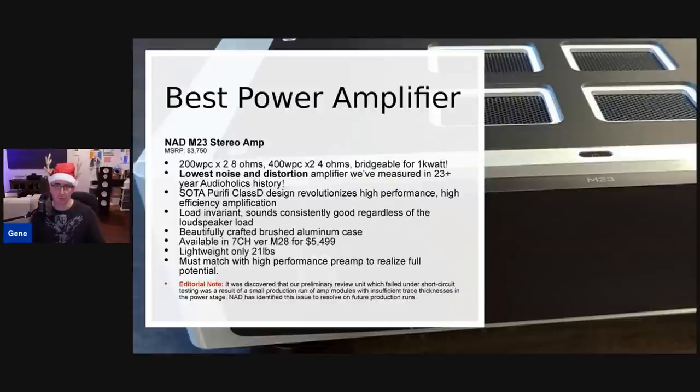It's beautifully built. It's got that brushed aluminum case on it. It looks like $1 million. It's got the capacitive touch button on the top for power that lights up. I mean, I love this amp. And they also have a 7-channel version of it, the M28, and I think it retails for about $5,500.